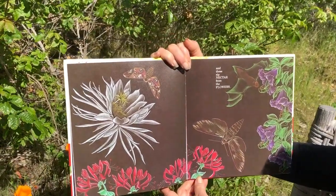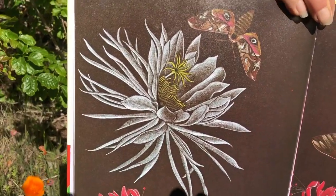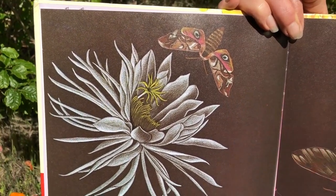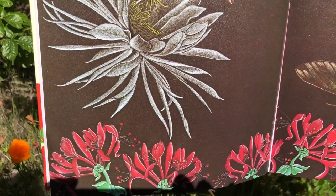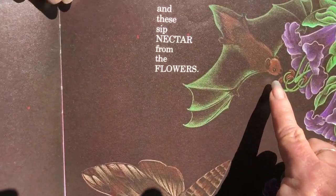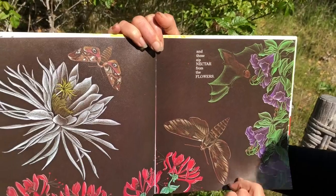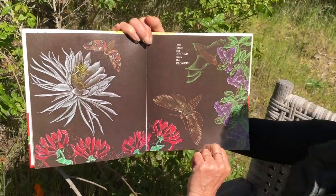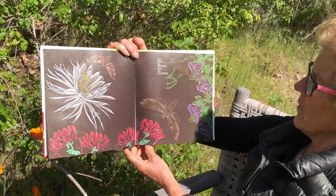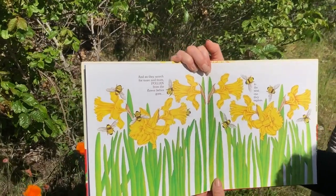And these sip nectar from the flowers. This is a nighttime creature. Do you know that we have flying insects, moths, that come out at night? They find the flowers from their scent. And what is this? It's a flying mammal. I bet you know what a flying mammal is. It's a bat. They are interested in the flowers also. They're sipping nectar from the flowers, the sweet juice that flowers make to attract the pollinators.